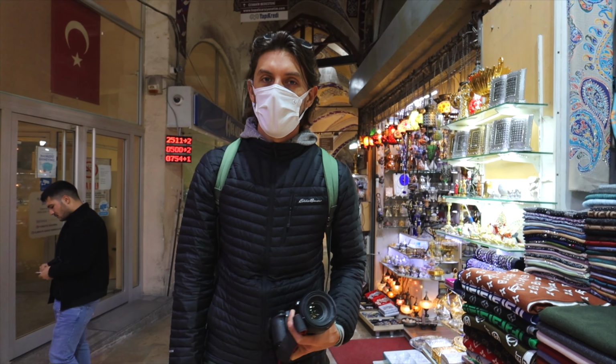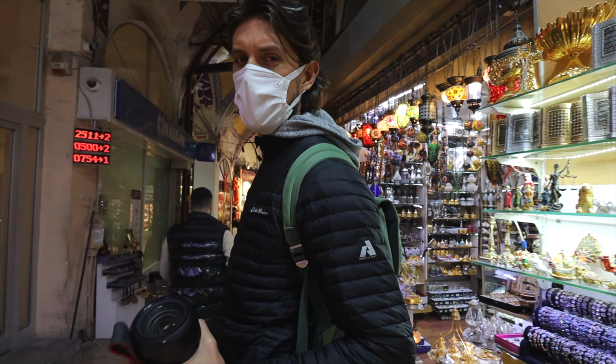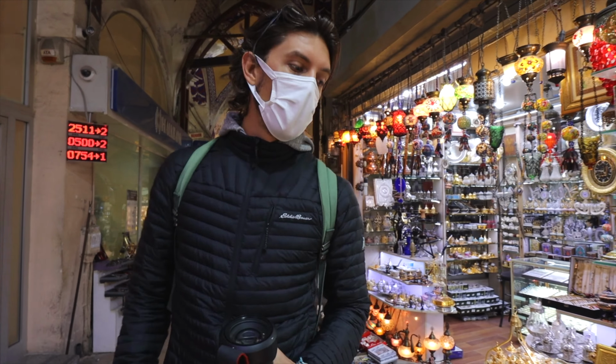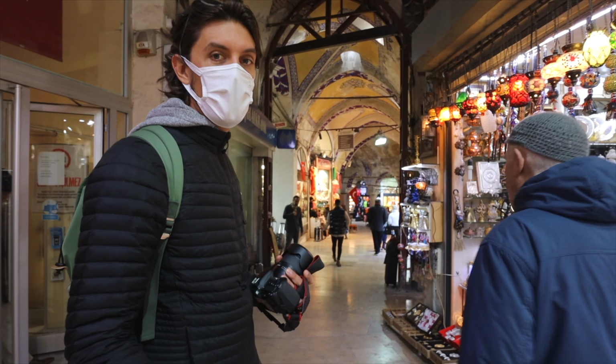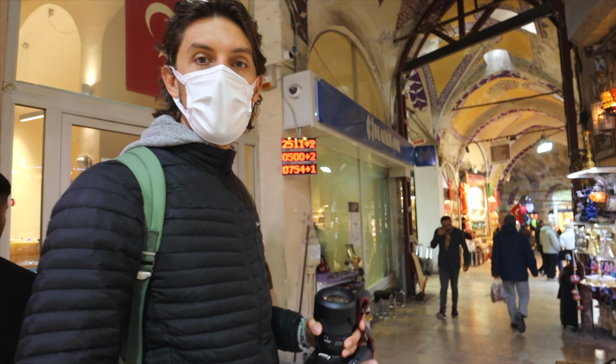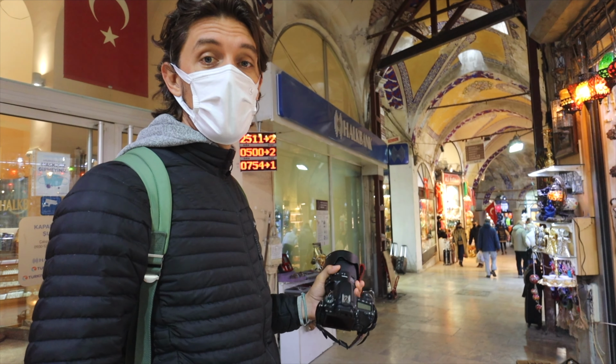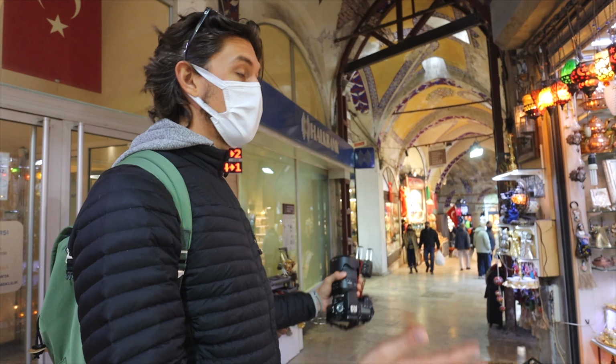Construction of the Grand Bazaar was ordered by the Ottoman Sultan Mehmet the Conqueror in 1450 or so, and he wanted Constantinople, which was the name of Istanbul at the time, to be the economic hub of the Ottoman Empire. So he ordered this built, and it is still the oldest and the biggest mall or bazaar in the world today. And it's just like a maze of different shops.